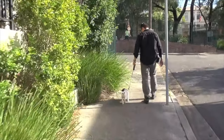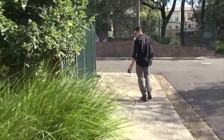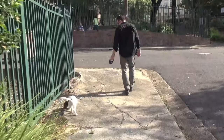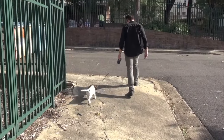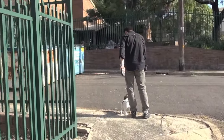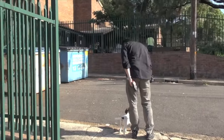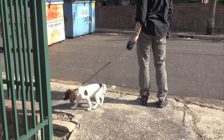Right from the start, we want to teach our puppy that roads represent a barrier they cannot cross without permission. At every road we cross, we must restrict the puppy from getting onto the road until they sit and look at us. Even when we haven't yet taught the puppy to sit, it is a behavior puppies are likely to offer us if we just keep them waiting long enough. When they do, we mark and reward.